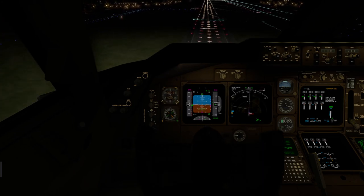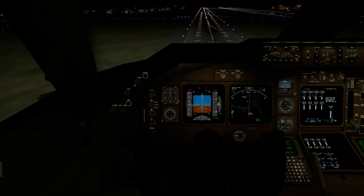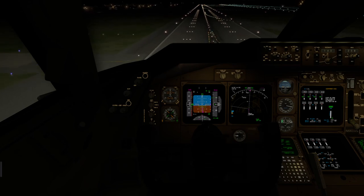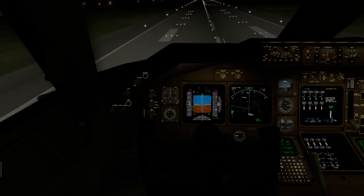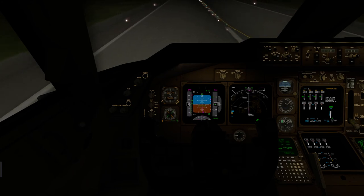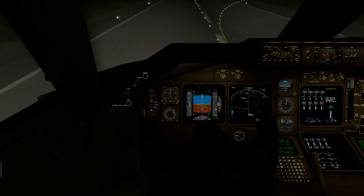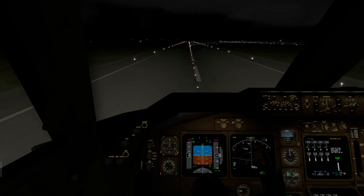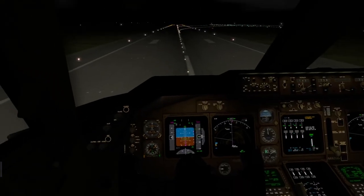100. 50. 40. 30. 20. 10. All right, folks, we're in reverse, idle reverse. 80 knots. Almost made that one. We'll definitely make the next one. Auto brakes are disarmed.